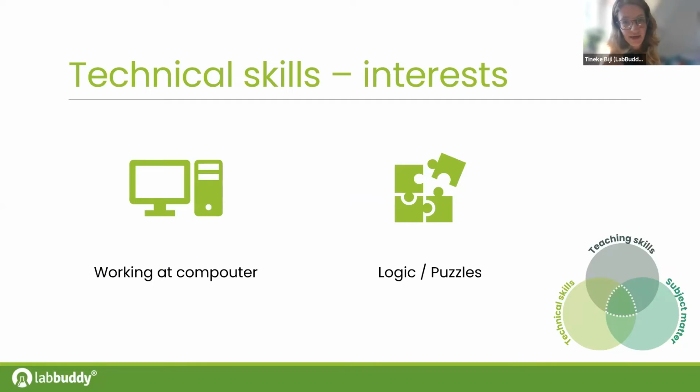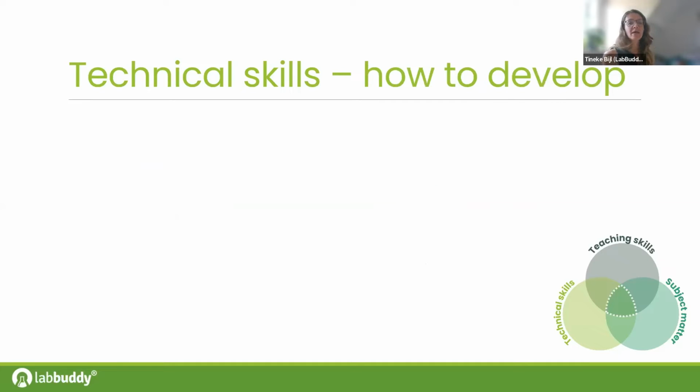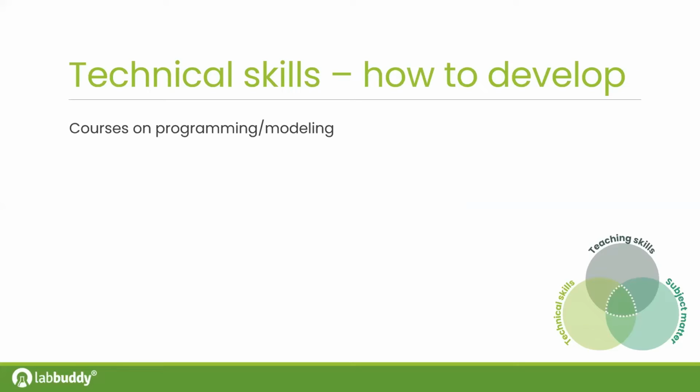So if you would say about yourself that you like working at a computer, that you like logic and puzzles, then I would like to challenge you to develop these technical skills. And you can do this, for example, by doing a course in programming or in modeling, maybe.